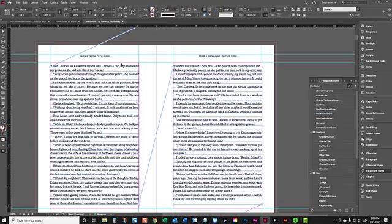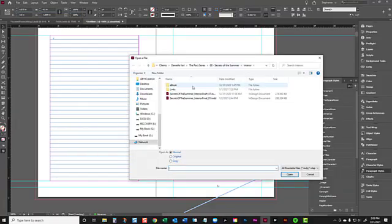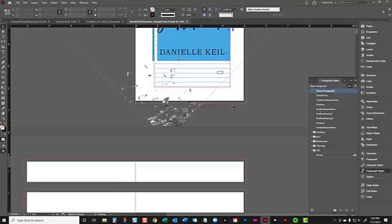Okay. Now, the next thing that we're going to do is we're going to go back to master pages. And first, I'm going to open up this particular book. This is the styles that we actually copied.